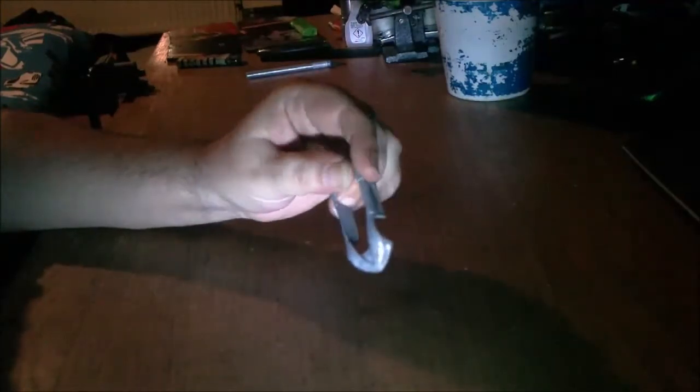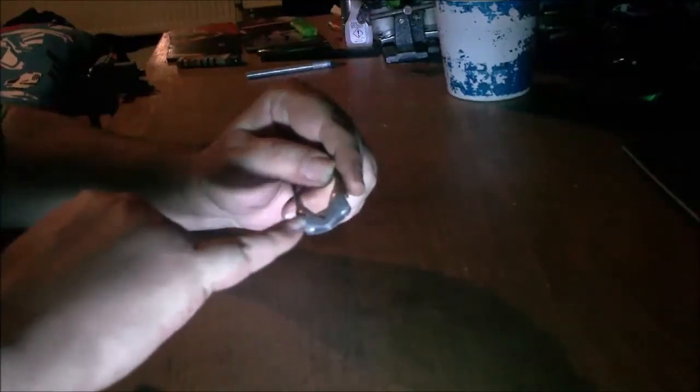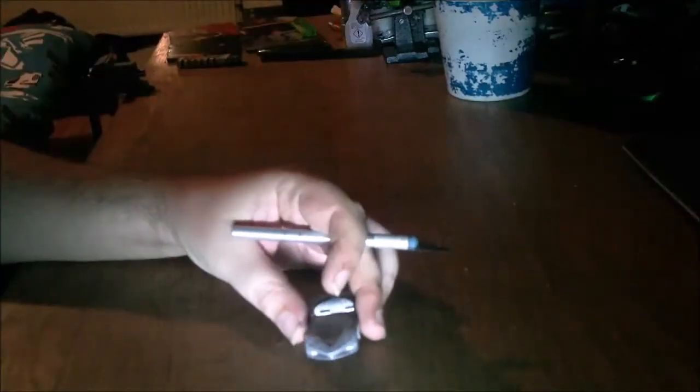There's not really much by way of casting lines, anything like that in it. So a little bit on the front here. I'll need to shave that down some, and yeah, it's fine as is. Might just need to tidy up the back a little bit here, but I can just do that with a bit of sandpaper.